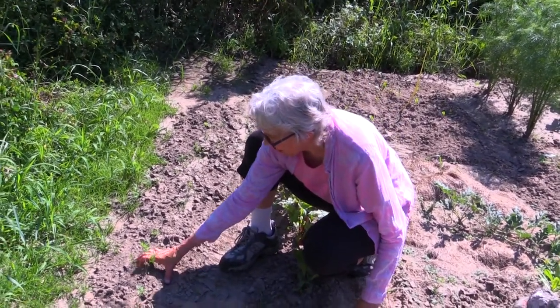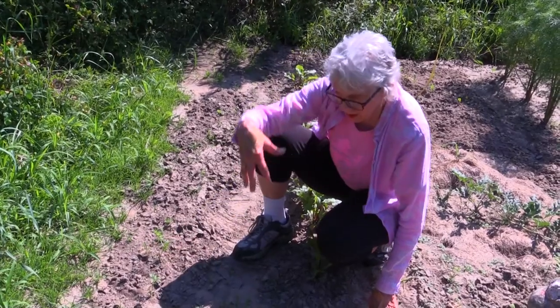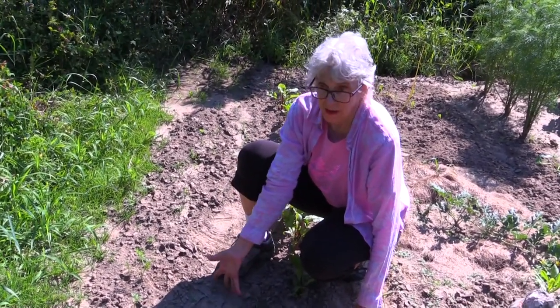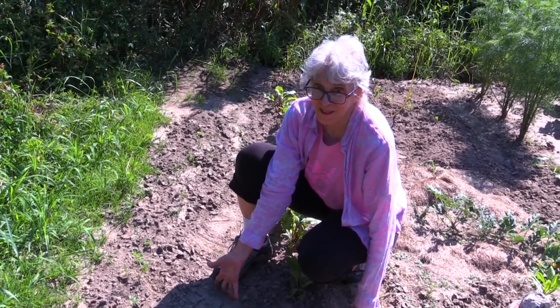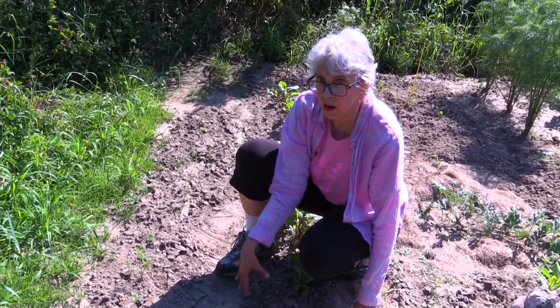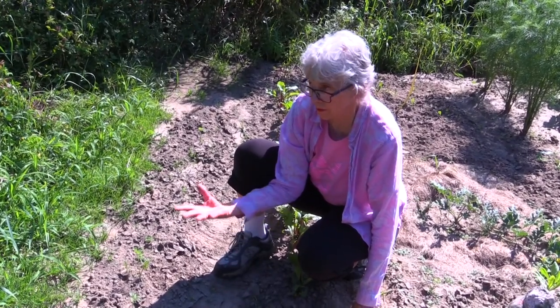Because the soil is so compacted, root vegetables really need to be able to stretch down, put their roots down into the soil, and they can't do it. They just can't push down hard enough to get through that very hard, compacted soil that the flood has given us.